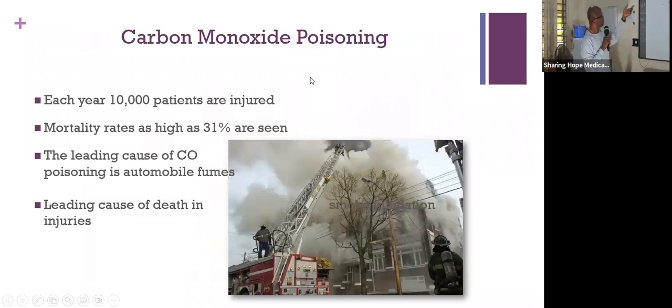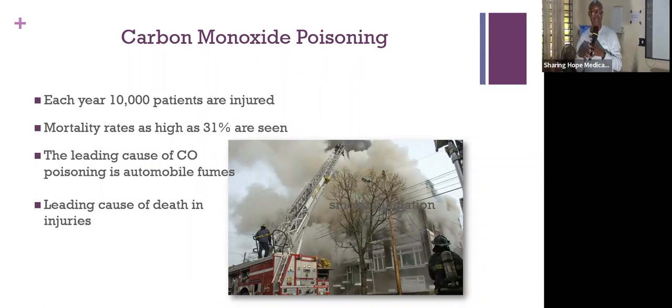So this is the statistical data of carbon monoxide poisoning. Carbon monoxide, you know what carbon monoxide is, right? Okay. Carbon monoxide is odorless, right? You can't smell it. And that's why it's deadly.